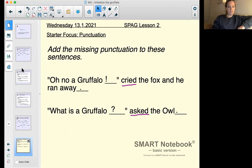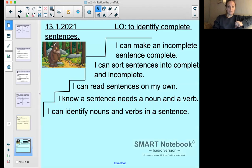And we've been practicing that skill a lot lately. So it's important for us to remember that we're looking at how the character is saying the sentence, so we know that gives us a clue about what kind of punctuation we need to use.